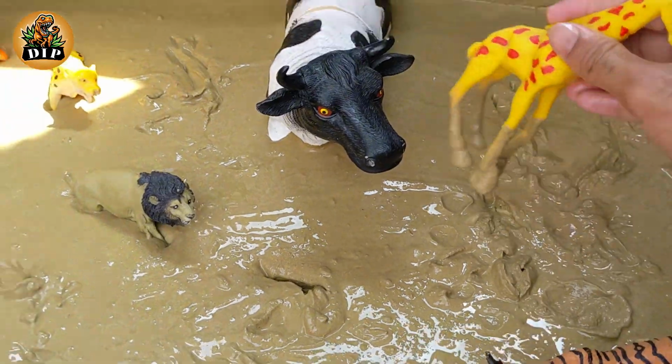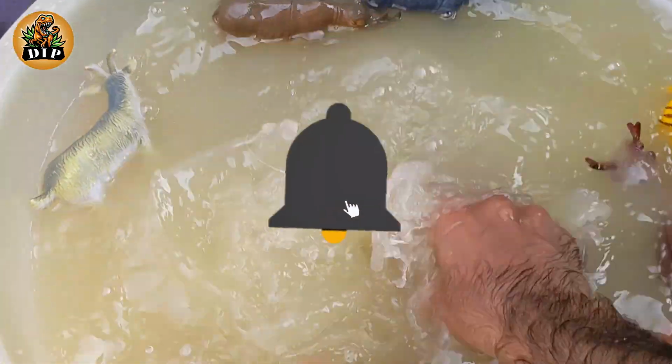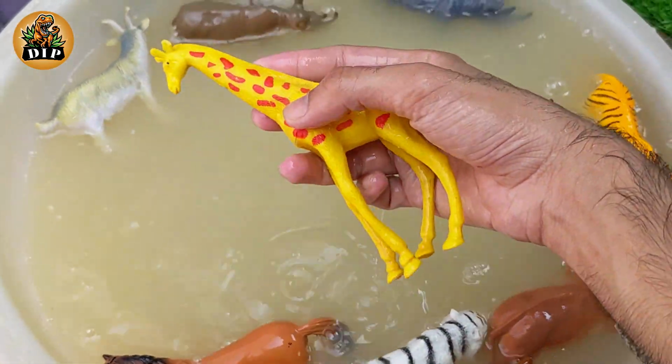And the next animal is the giraffe. Giraffes are found in the dry savannas of Africa, where they roam among the open plains and woodlands.